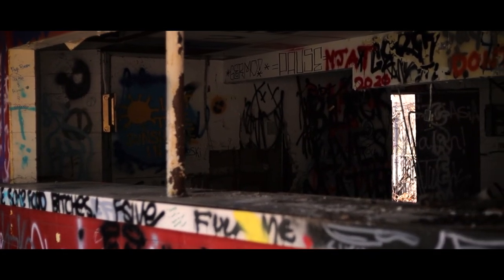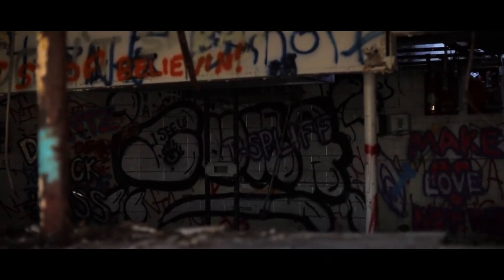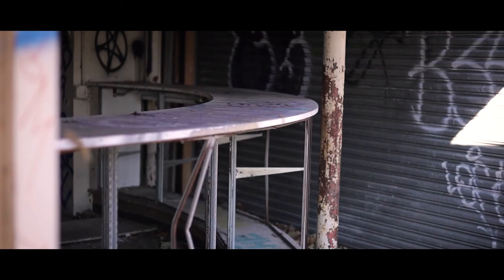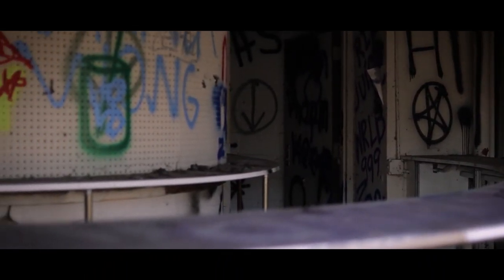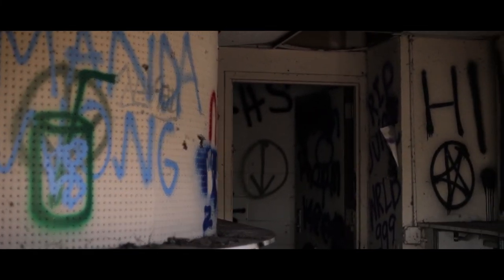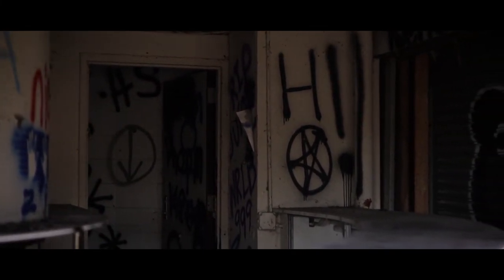So over here, we have the concession stand where people would walk up, ask for a drink, some food. And alongside that, we have what appears to be an area where you could get different things such as stuffed animals, possibly souvenirs, t-shirts here and there. Obviously, nothing remains.